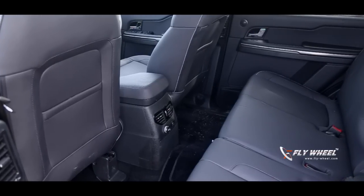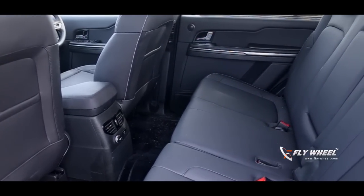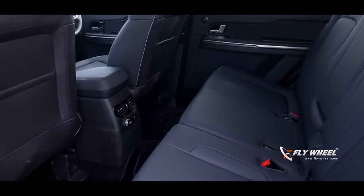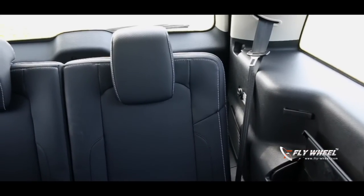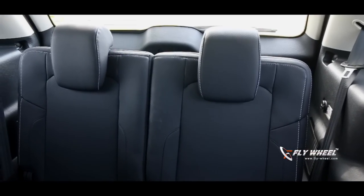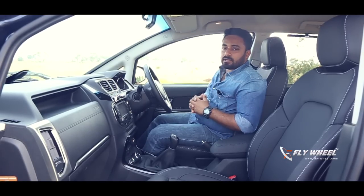The second row seat has two options. One is the captain seat. It's also a very comfortable seating position, which is pushed towards the doors, so you're getting a very roomy interior in the center part. The third row seat can accommodate a fully built adult, and it has a curvy seat which gives support on the side, unlike a flat seat. So interior space is actually enormous in this car.